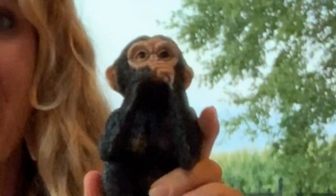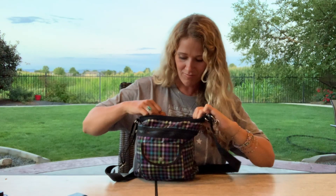The next thing in my bag is my swear monkey. So I kind of have a potty mouth and my friends all know it. So I carry around my swear monkey. It's like a swear jar, except every time I swear, I throw this at my friend's head. It totally helps me keep Toad's accounts.